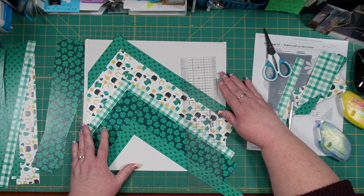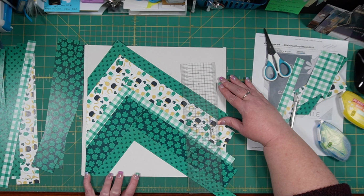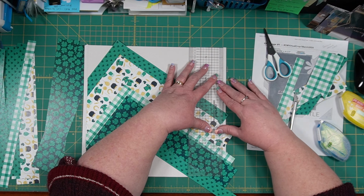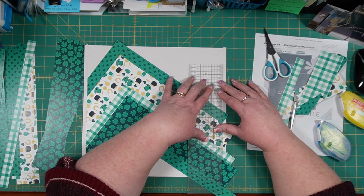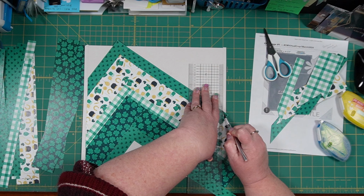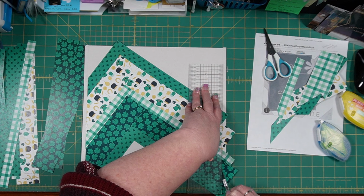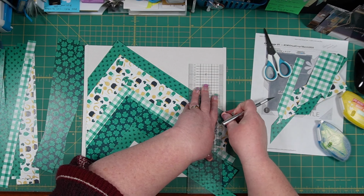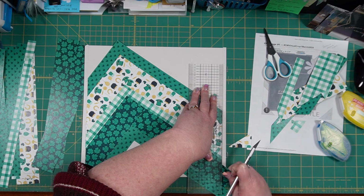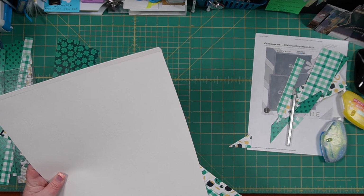Once again, I'm going to line up my page so that I know it's level, using the lines on my grid and the lines with my gimping. And we're going to just cut just hard enough to go through the paper. All right. And then we're going to trim the rest of it.